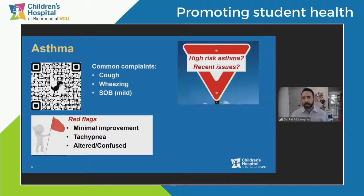So I want you to think, when this child shows up and you do dose with albuterol, is this a high-risk asthmatic? Do they show up often because of their asthma? Have there been recent issues? Did they recently go to the emergency room? Were they admitted to the hospital? Or, God forbid, were they admitted to the ICU because of their asthma? If those are issues, those are children you, A, absolutely need action plans for, and B, need aggressive treatment for their asthma. Those are the kids that require steroids quickly. That's something that I can give, and that's something that I would not hesitate getting them access for.